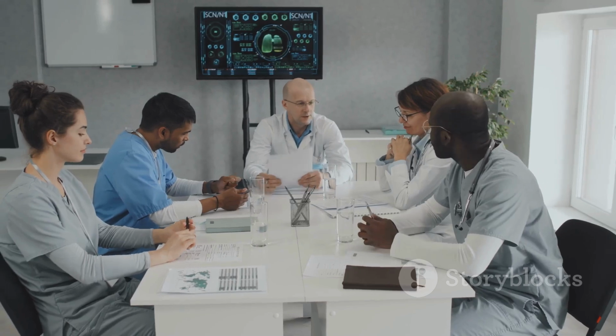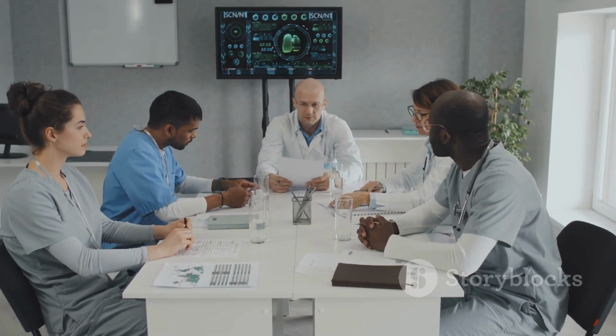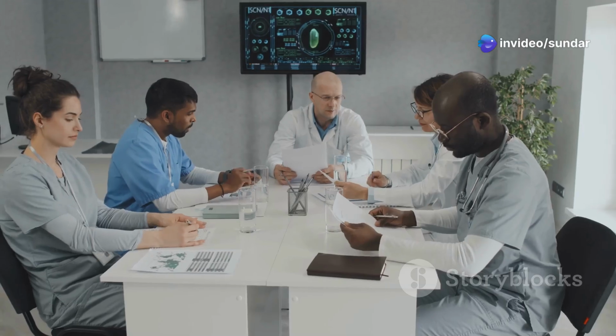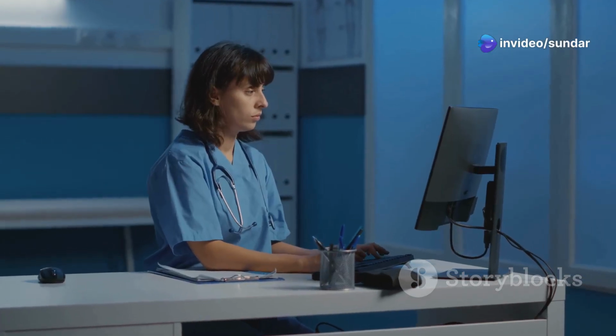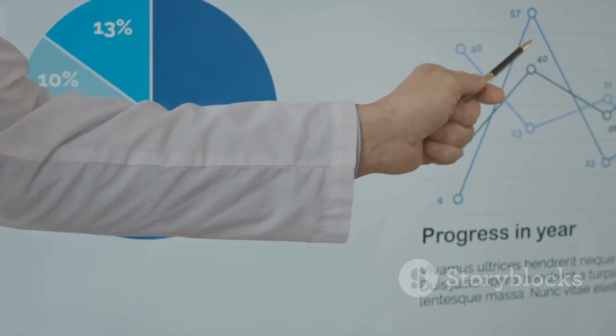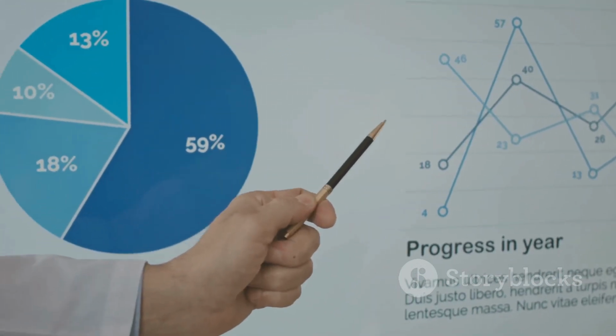First, you need to understand the 4 performance categories: quality, cost, improvement activities, and promoting interoperability. Each of these categories has its own weight and scoring system. Quality, for example, makes up 45% of your MIPS score. That's nearly half. So, what do you need to do?